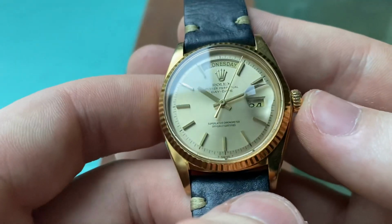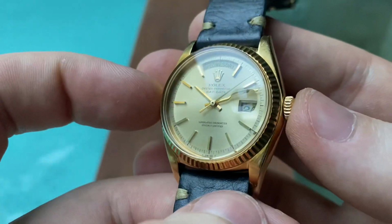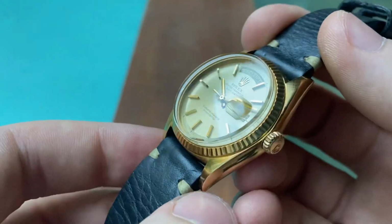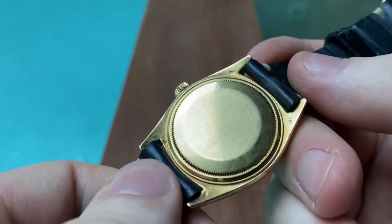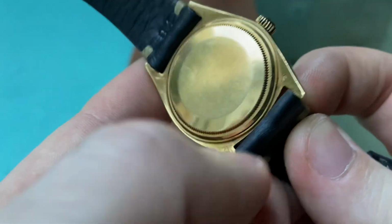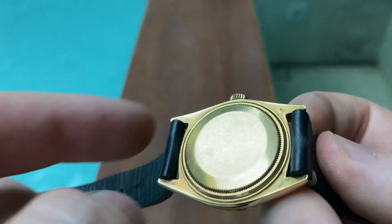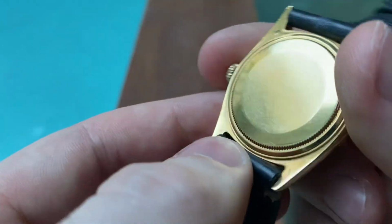The 18 karat solid gold case with 18 karat fluted bezel is in great condition. It has been refinished in the past, but overall only light signs of use, none of abuse. Nice condition case back as well. Here you've got the 18 case stamp, then hallmarks here. No, just 18K and hallmark. This is just from where the bracelet was before.